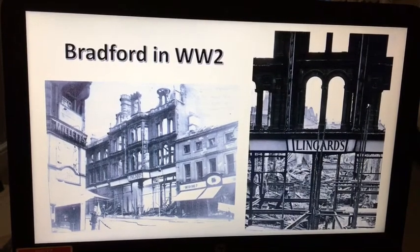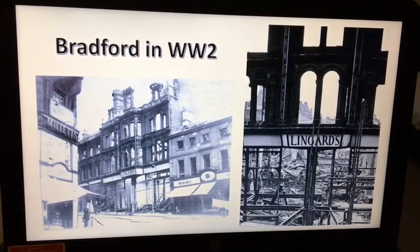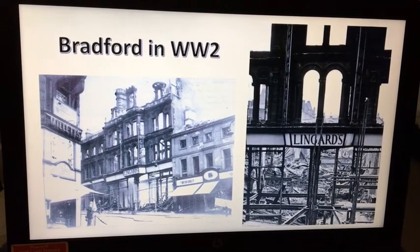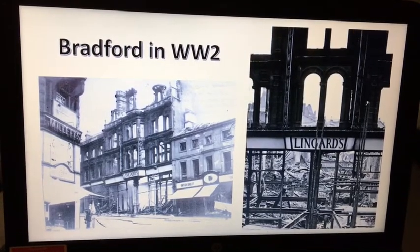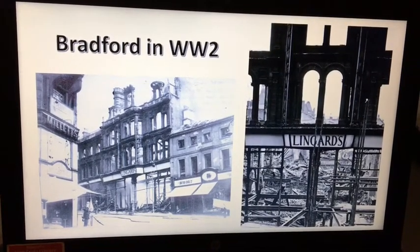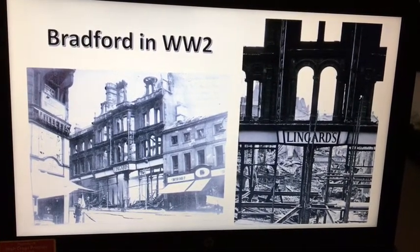I'm going to talk to you a little bit about Bradford in World War II. Bradford wasn't particularly heavily hit by bombs in World War II. This is one of the instances where a shop called Lingard's in Bradford took a direct hit, and as you can see from the damage, the shop has been completely blown out.